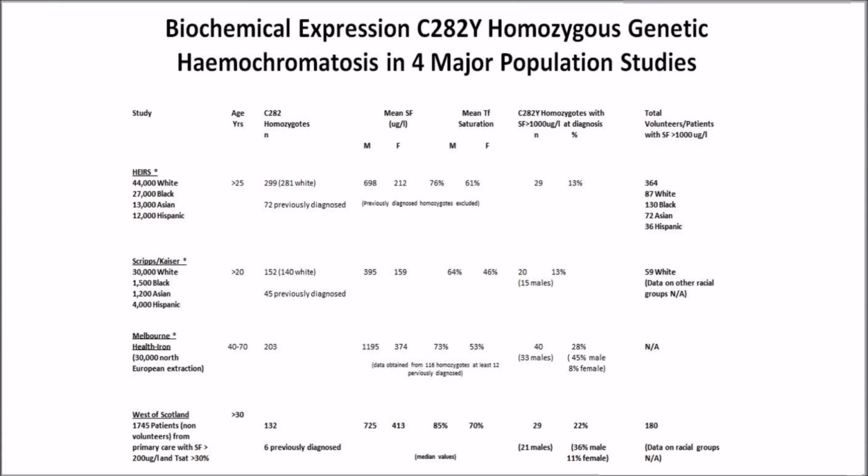There have been other studies to try and help early diagnosis, big studies. The HARE study from North America looked at something like 100,000 patients. The Scripps-Kaiser study from California looked at something like 30,000 patients.